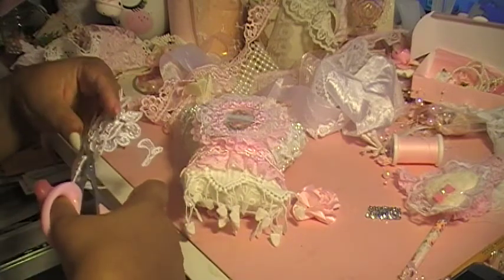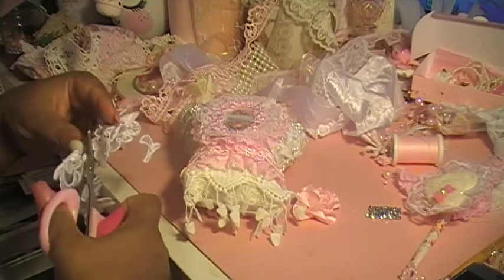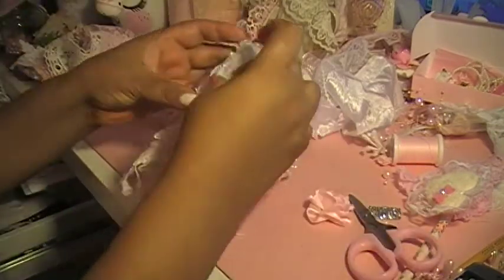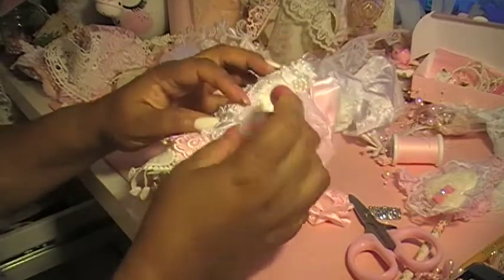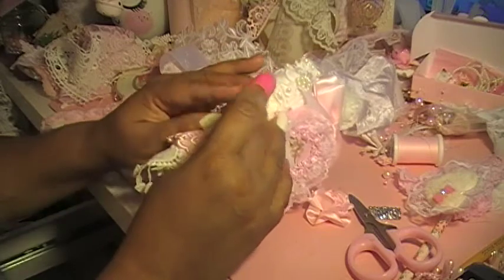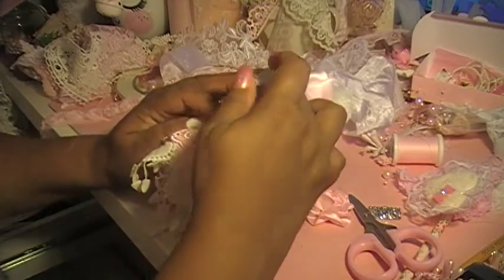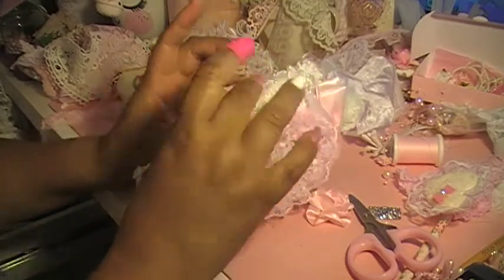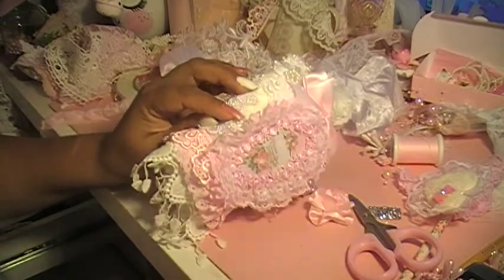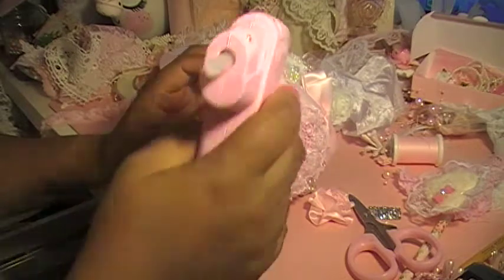So don't be afraid to play with all the pieces that you have, because crafting is just a fun thing. You don't have to be perfect with this. You could do it any way you want. And you could surprise yourself. I surprise myself all the time.